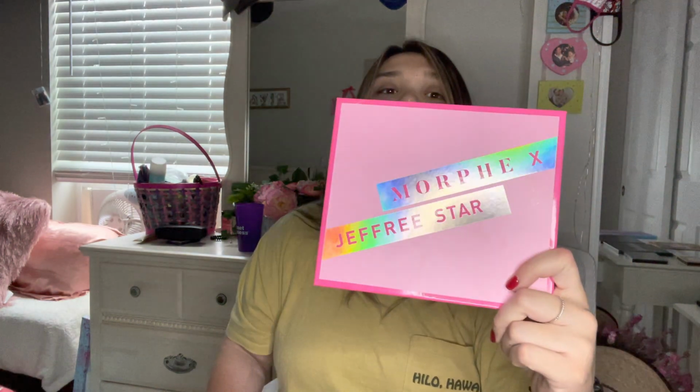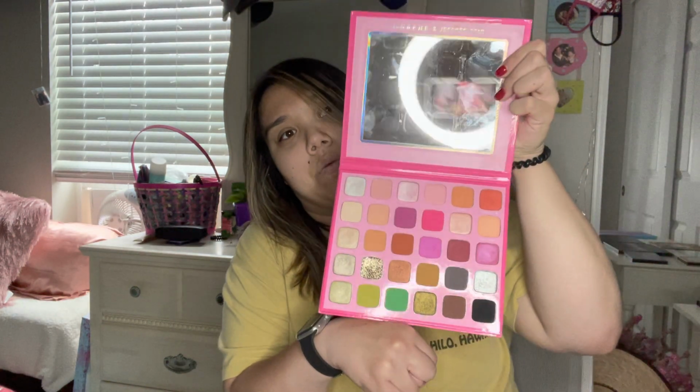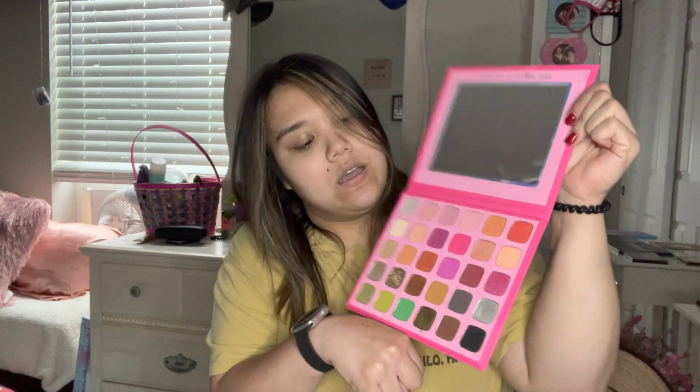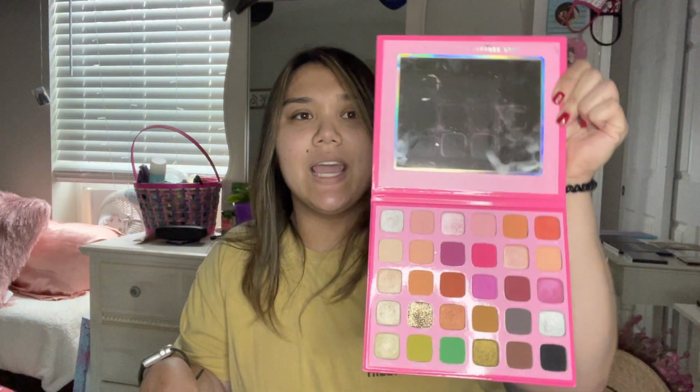So this packaging is holographic. It has a solid pink back, and I don't know if you guys are ready to see this palette, to see the inside of it. I love how Morphe collaborated with Jeffree on a 30 shade palette, and it comes with a huge mirror.